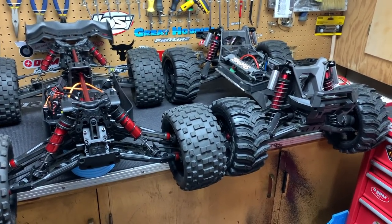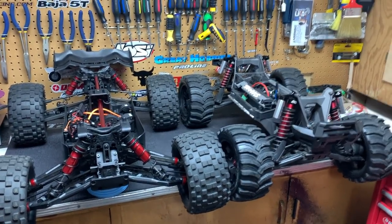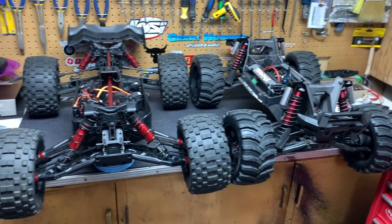My opinion, even though I didn't really give it because I'm telling you guys I like both trucks, is, well, I guess that's my opinion. Get both trucks.